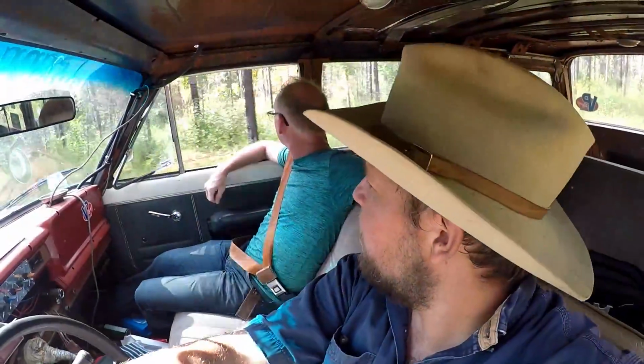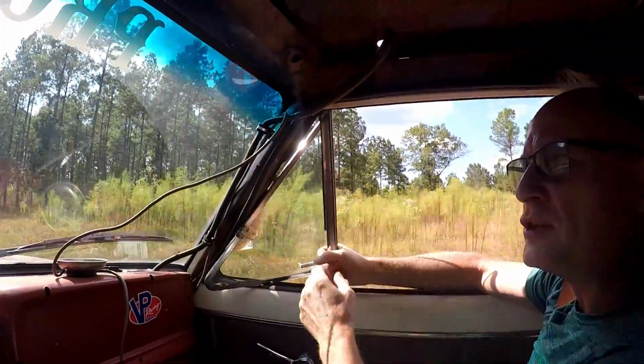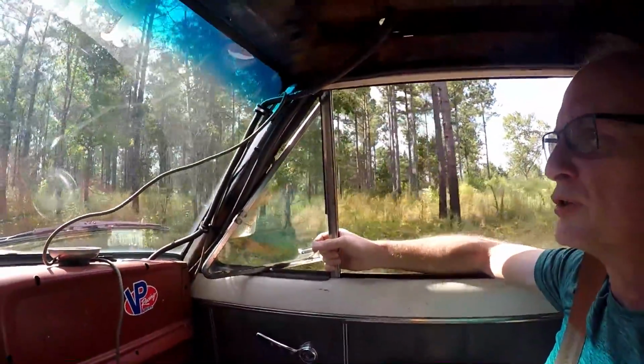Alright guys, keep your eyes peeled out the window for any old chimneys or stone piles or anything like that. I don't know what's down here, but it's a lot of land. Look for tree formations that look like old home sites. Frequently you can tell that there used to be a house somewhere just by the trees.